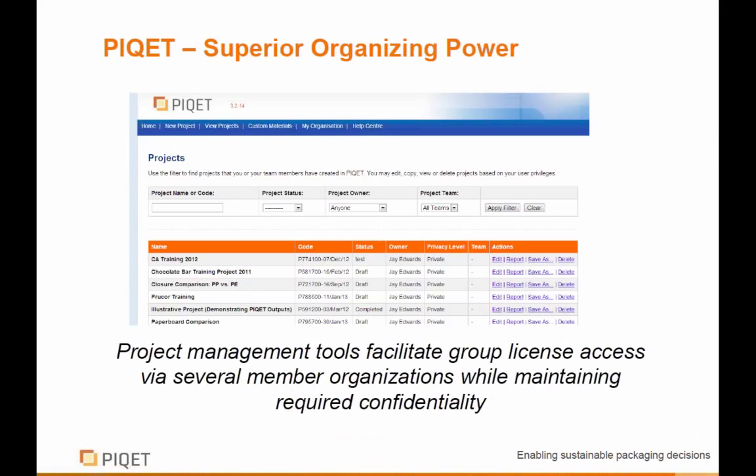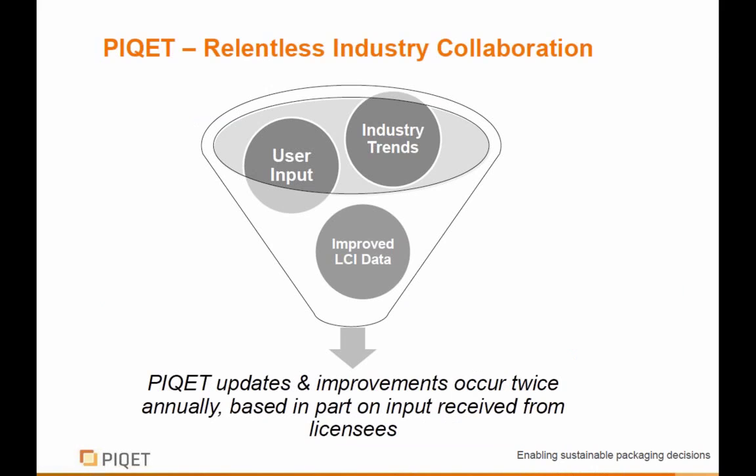And the PK architecture also allows for pretty powerful team management functionality. And this feature can be pretty helpful when the tool is used by different organizations under the umbrella of a shared license. So since its launch in 2006, PK has been a tool that has grown and improved regularly. Feedback from licensees, updated LCI data, and emerging industry trends all come together to drive these improvements. And the tool is updated and changes are published about twice a year.